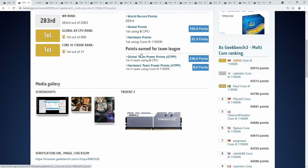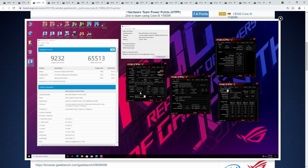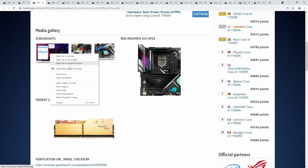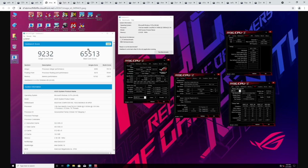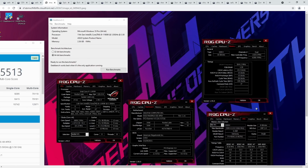Let's compare against the next score down, right? It's always worth checking. So, man, why does SafeDisk have to use a 4K monitor? Okay, nope, that's not what I wanted. Open link. There we go. Actually, no, this is probably 1440p. Yeah, no, if it was 4K, this would be so much worse. This is 1440p.